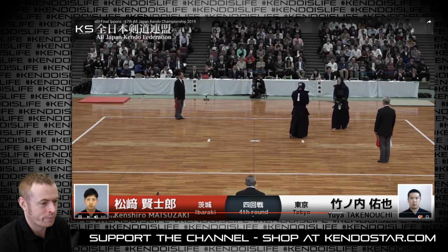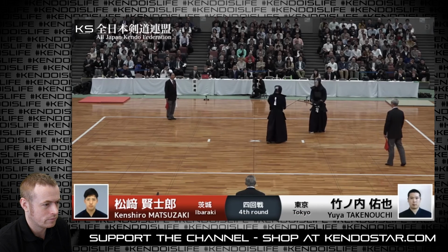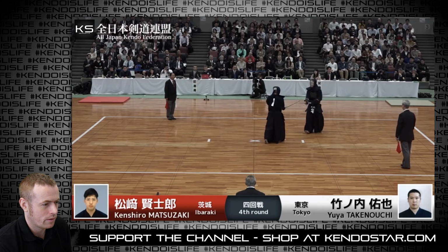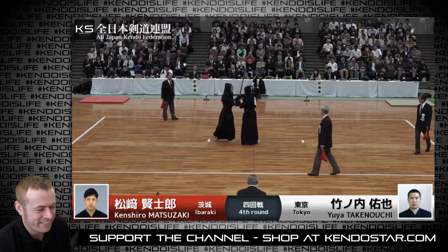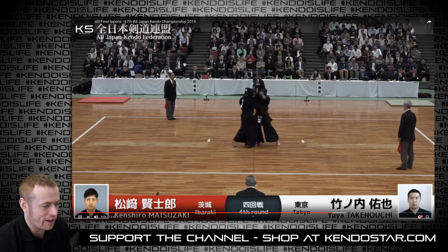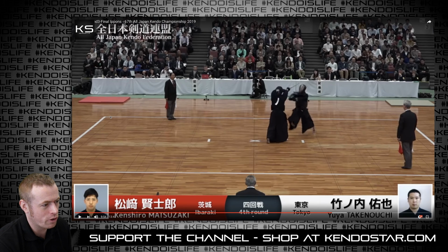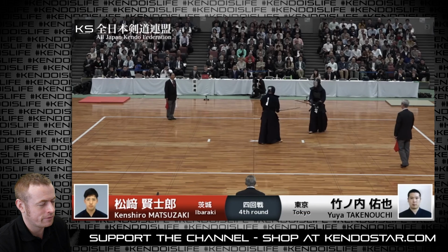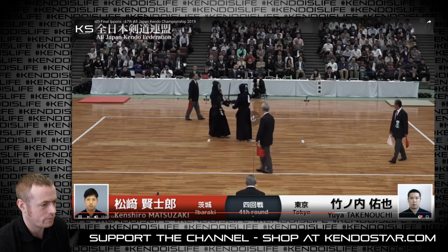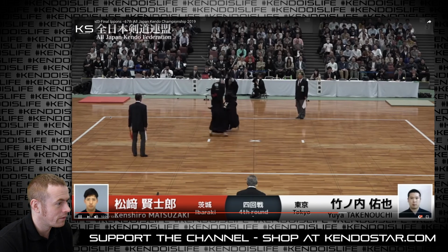And the next one. Wow. Very powerful men strike, not quite on target though. He's tried to come around. This isn't Ippon, but he's tried to come around the side there. He's tried to come and hit the men, but not quite on target. Wow, look at that one.